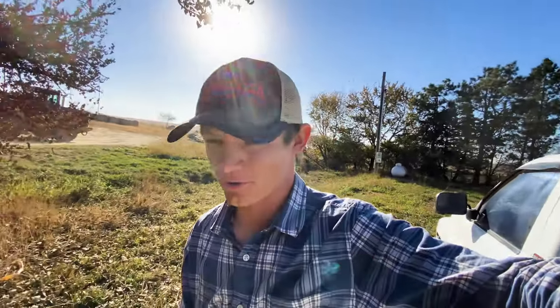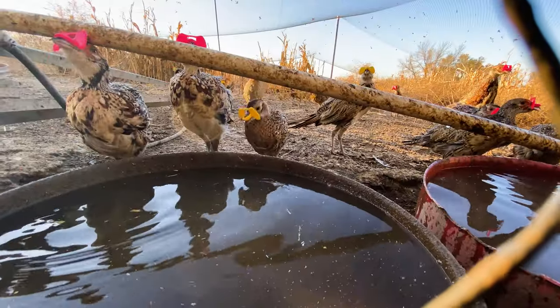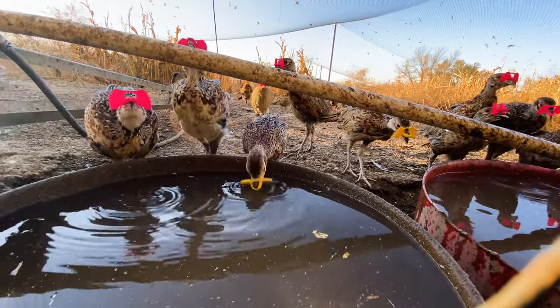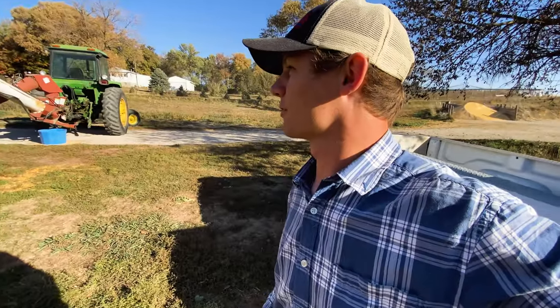Well, good morning, folks. Back out at the Game Bird Farm. We are corn harvesting today. Already had to do some pheasant chores this morning. Got the pheasants fed, mixed up a batch of feed. Had to go water them all. Got that all done. And now we're getting ready to go on corn harvest here.